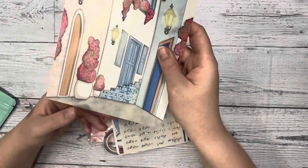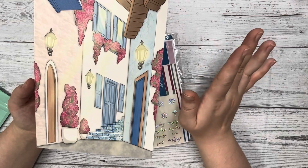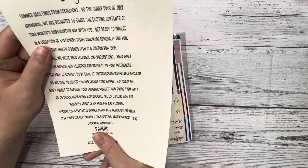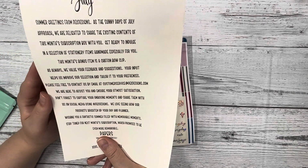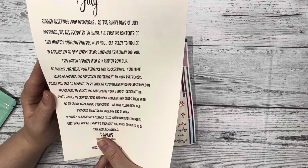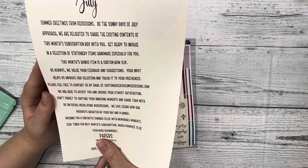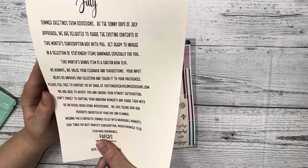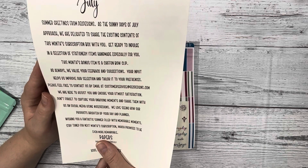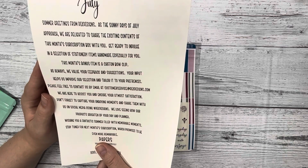So first, when you flip this over, it will have kind of like our newsletter, I suppose, for the month for everyone. So it says, "Summer greetings from DEK Designs. As the sunny days of July approach, we are delighted to share the exciting contents of this month's subscription box with you. Get ready to indulge in a selection of stationery items handmade especially for you. This month's bonus item is a chiffon," I hope I'm saying that correctly, "a chiffon bow clip.